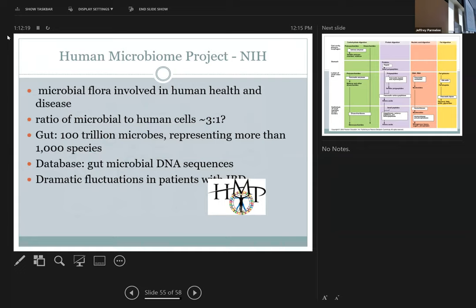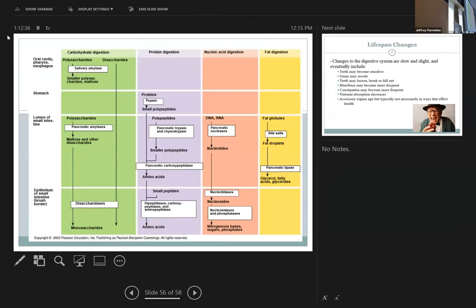It's a huge line of research, and now we can do it better because we can identify the bacteria more easily with DNA sequencing. Before, it was a big pain. And so we're seeing how important our gut bacteria are, why they're important to health and your mood. So I just want to make sure you guys are aware of that. I put this up in your book just so you can see where digestion takes place.